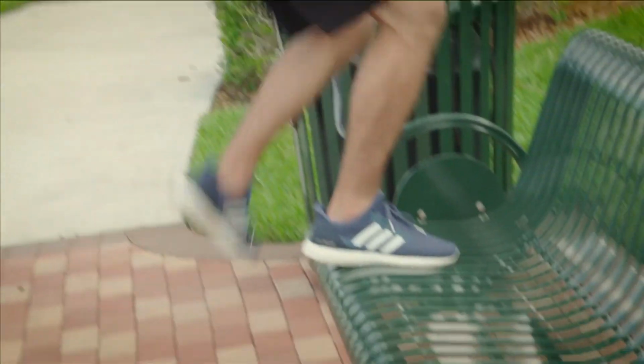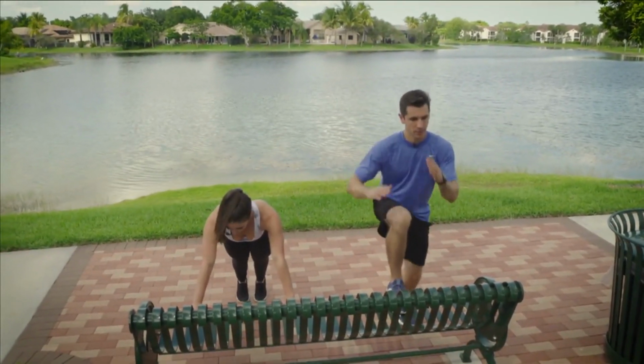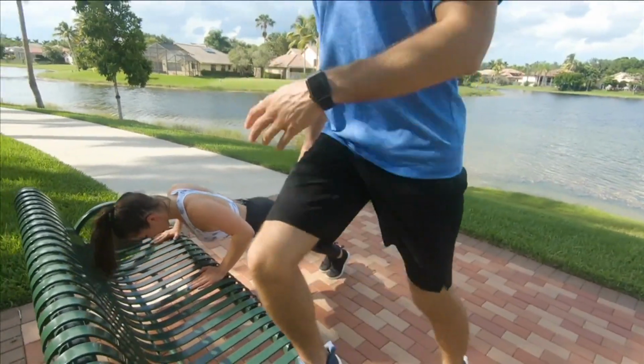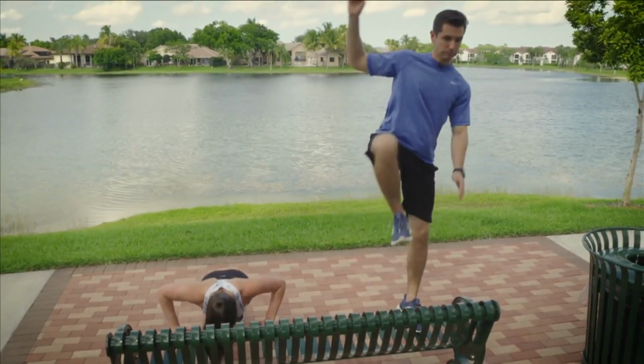Cool. So now while he does that, I'm gonna do some incline push-ups because we can't neglect the upper body. So you're gonna come down, hands on the bench, feet together, shoulders over your hands, bracing your core. You're gonna come down and press back up, exhaling at the top. Now you can go really slow or you can pump out a few speed push-ups, try to get that heart rate up a little bit more.